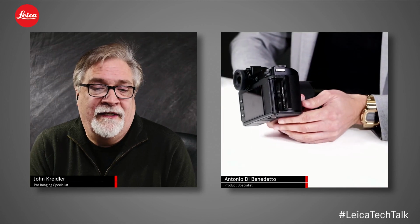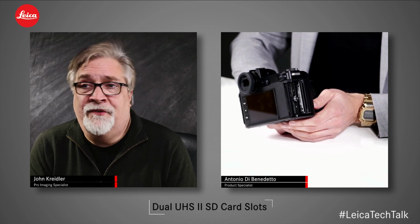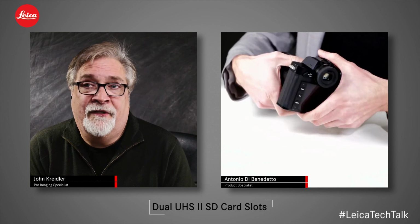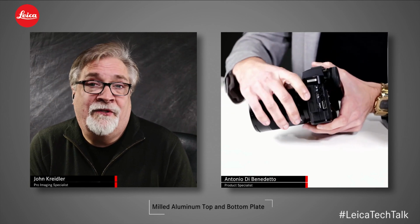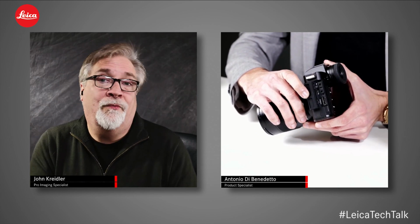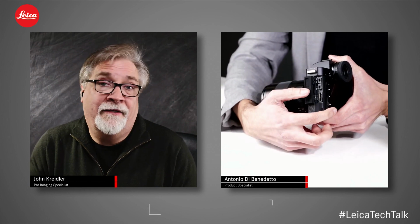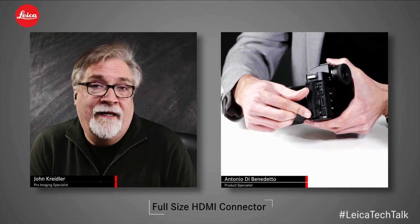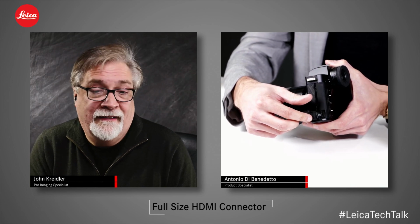So the next feature I guess we ought to talk about is again the dual card slot that both cameras share. Their SD UHS2 compatibility, and also using what I like to refer to as a Digitech friendly full-size HDMI connector. So it's very sturdy and rugged, not like a mini or micro HDMI connector. If you wanted to shoot to either a monitor of some kind, like an Atomos, it's nice to have that full-size connection that does not break easily.